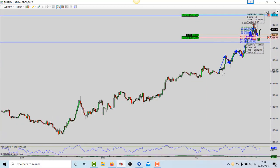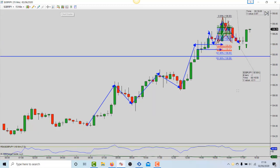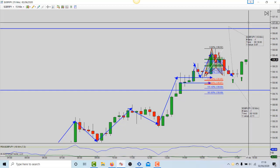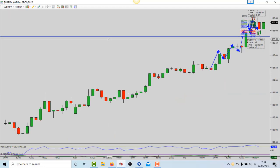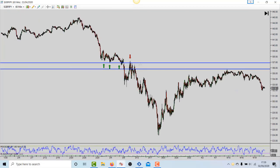No guarantee it will. I am just, for the sake of my peace of mind, I've checked it, I don't know how many times, but I'm going to re-clarify. Structure level here, 10 pips before the 137 psychological number. Let's go out to the 60, look left. This line here is at 136.90. We do have that structure level.